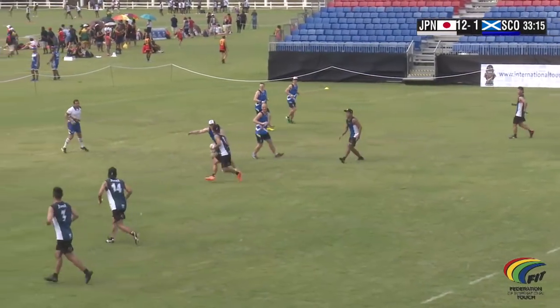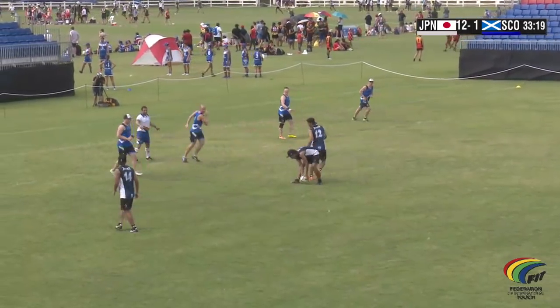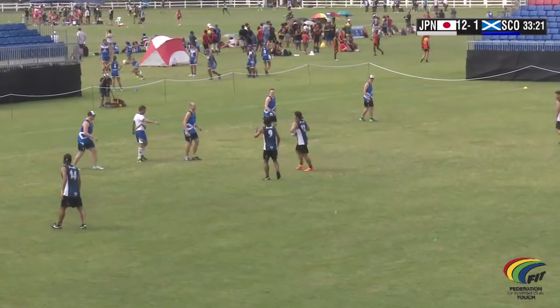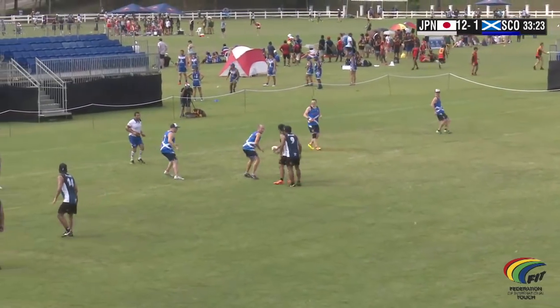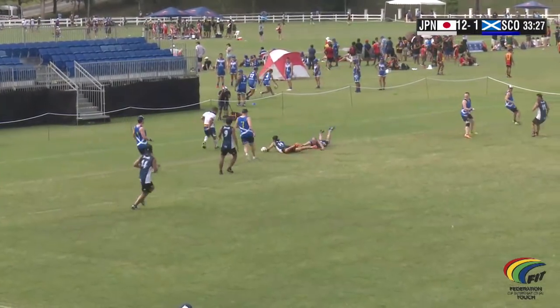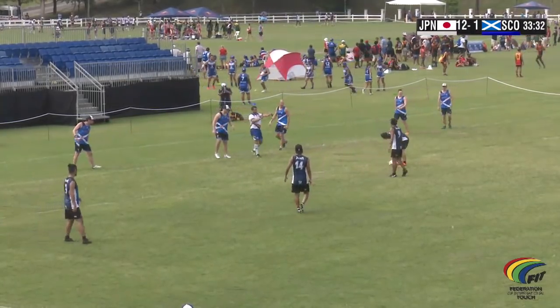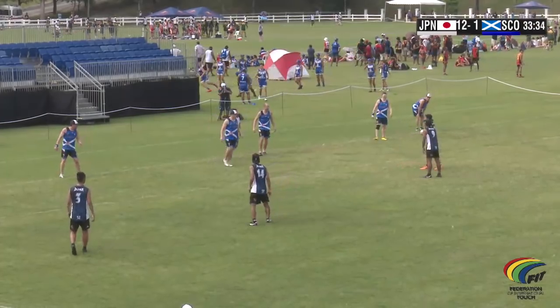Yeah, they've had a few shots down on the Japanese line. They probably haven't really executed that well, but that time they executed really, really well, and they got the result. And now Japan, about 10 out from the Scottish line, and they're diving through, steps back on the inside. The touch was made, but the penalty there for not moving forward.